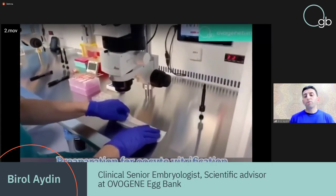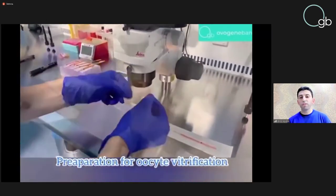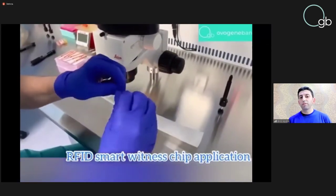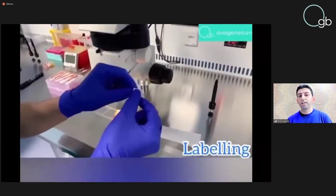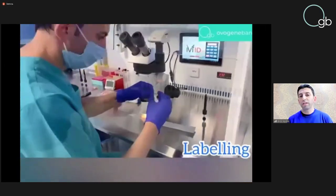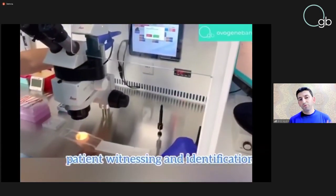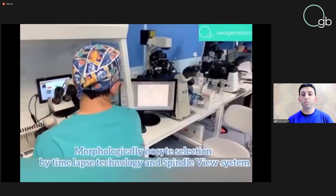So when we start our process, of course, mainly we are choosing the right media and the right straw system. We complete this process with the electronic witnessing system, which we load on the sticker on the cryotop. We are using a cryotop for the straws, and the label includes the donor code, date of birth of the donor, freezing date, and the number of mature oocytes. We keep only 2 or maximum 3 oocytes, but for our new regulation, we start to use only 2 oocytes maximum in one straw.